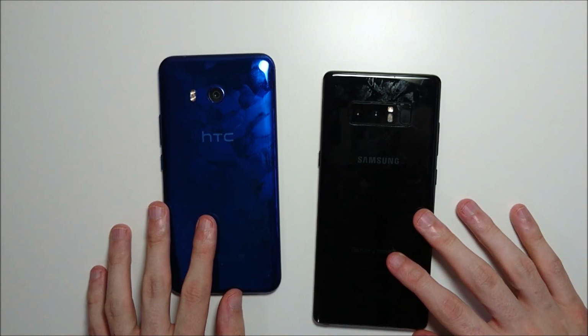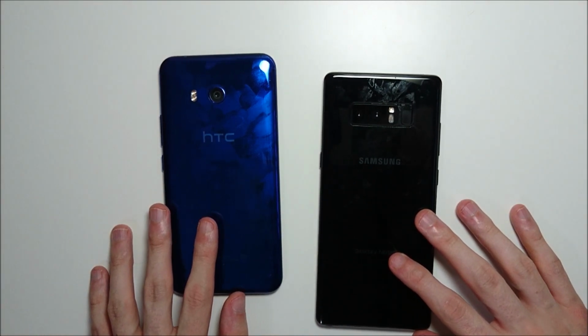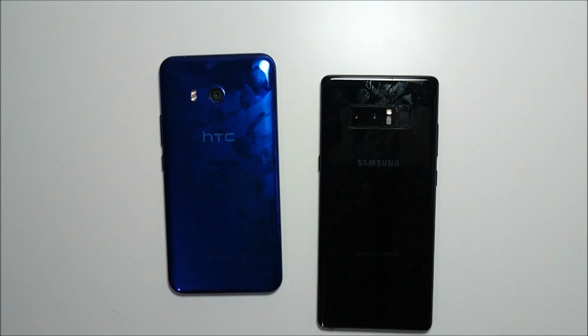That said, still a lot more testing to do between these two phones. Camera test, battery life, and more. And of course, comparisons versus all the major smartphones on the market.